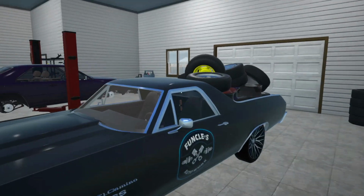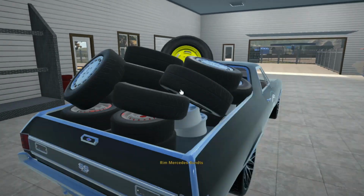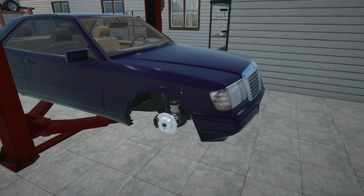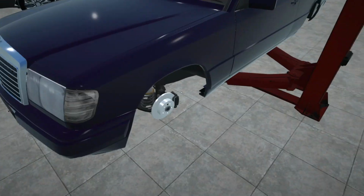So we've got all the wheels and tires loaded onto the Camino over here. We are going to take this over to our barn over there shortly. But first let me give you guys a little bit of a lowdown on what's going on with the Mercedes over here, why it's up on the lift and why the wheels are off.